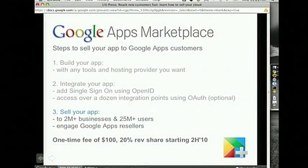Just yesterday, we released Gmail contextual gadgets, which allow you to bring your application right into the viewer of Gmail. So a bunch of ways you can integrate. That's all optional. And then the last thing and the most important part, this is a marketplace, so selling. Again, over 2 million businesses, over 25 million users, and a growing group of resellers.